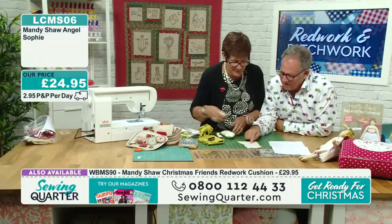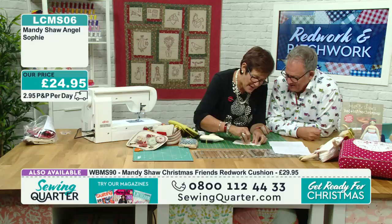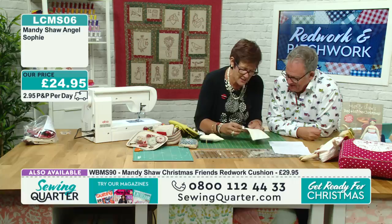Okay, so you stitch around them, two layers. And that's all you do. Then you're going to tear the paper off. Pierce your perforations like this, and the paper will come off beautifully. You could potentially save the paper if you didn't need it.